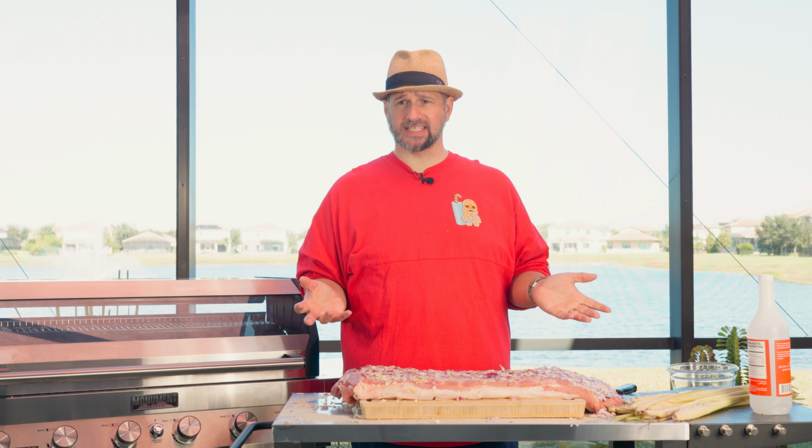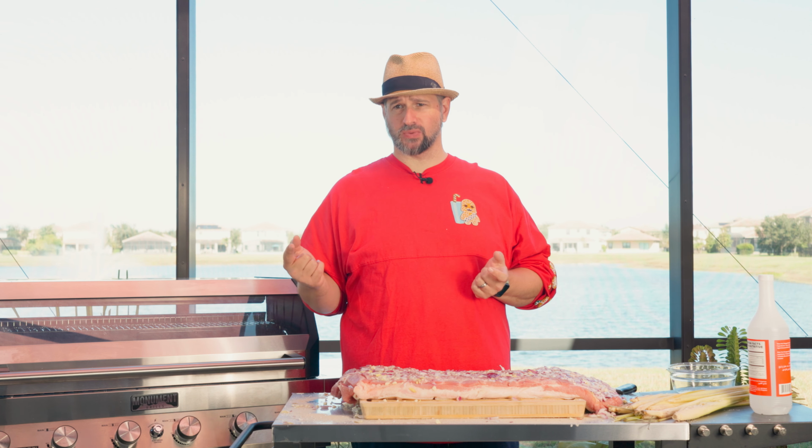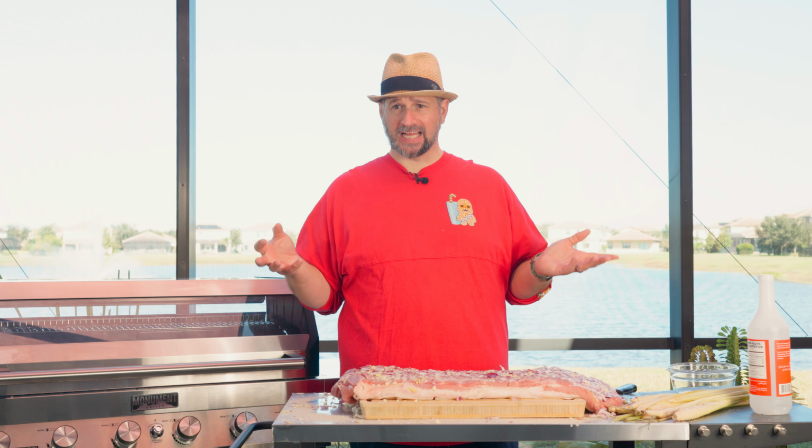Here comes one of the difficult parts. This thing is gigantic. How am I going to fit this in my refrigerator? What I have figured out is the best way for me to do it is I wrap this in tin foil and then it goes in a kitchen trash bag, a clean kitchen trash bag.